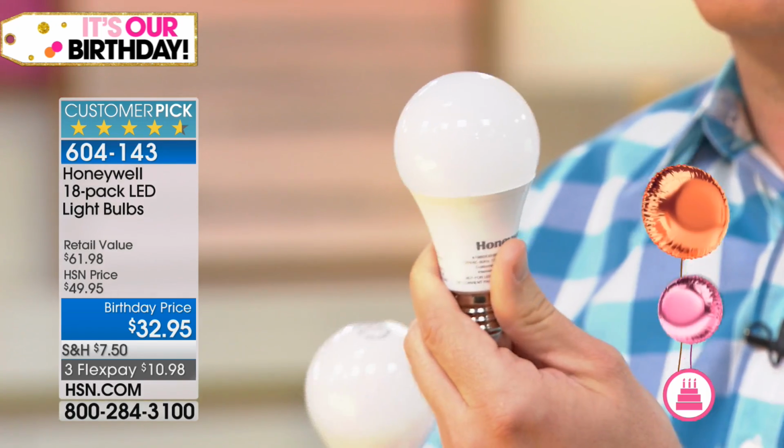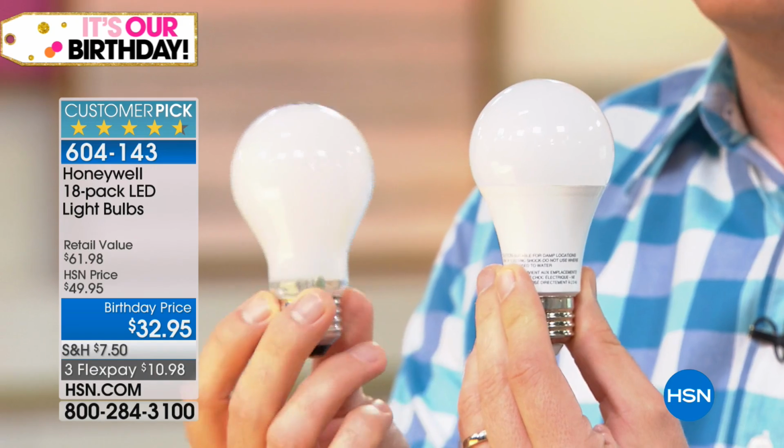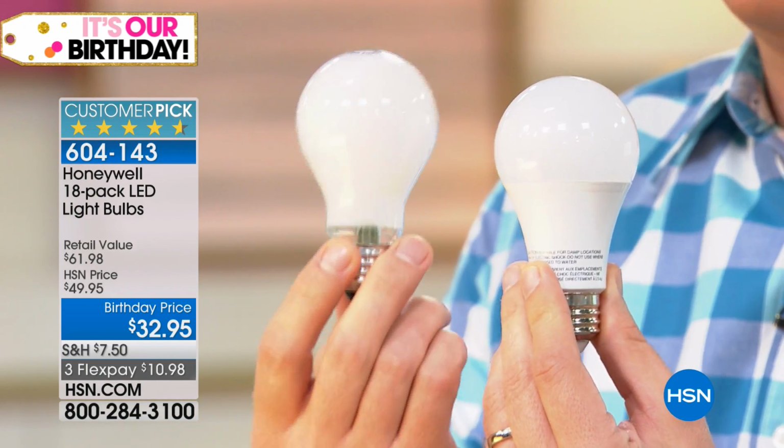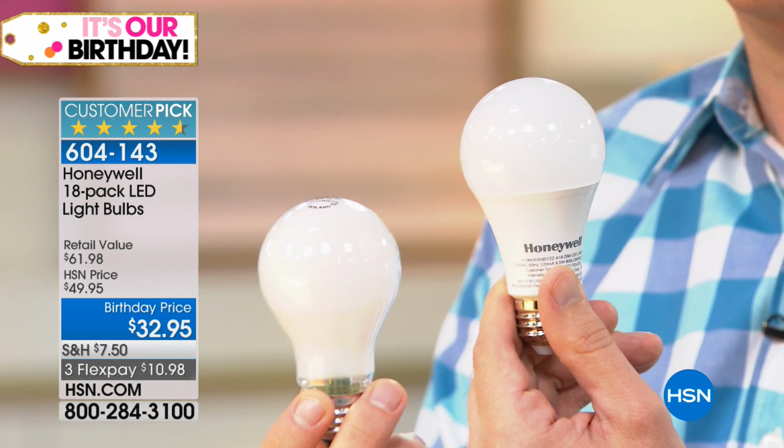This is going to fit in every single socket that you have in your house. It doesn't matter if it's a side lamp, a ceiling fan, or overhead. It is designed to look just like a light bulb and replace your other ones. But this incandescent, how often do you replace it? Probably about once a year. This light bulb today from Honeywell, you don't have to replace it again for another 22.8 years. Yes, 2 decades is how long it's going to last.